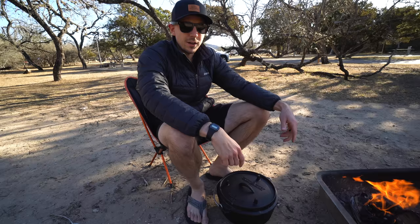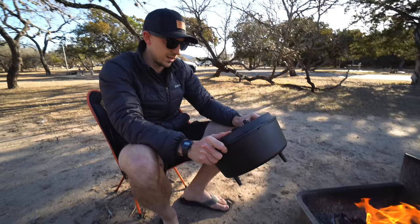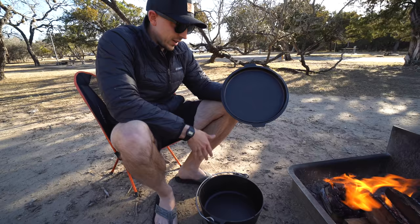Other new outdoor friend we got over the last couple weeks is this big boy. Oh, super heavy. So this is a Dutch oven. I think it's a 10 inch right there. So this thing is super versatile because you can do stews, soups, all kinds of stuff in there. But what we're really excited about, especially for today, is you can bake in it.